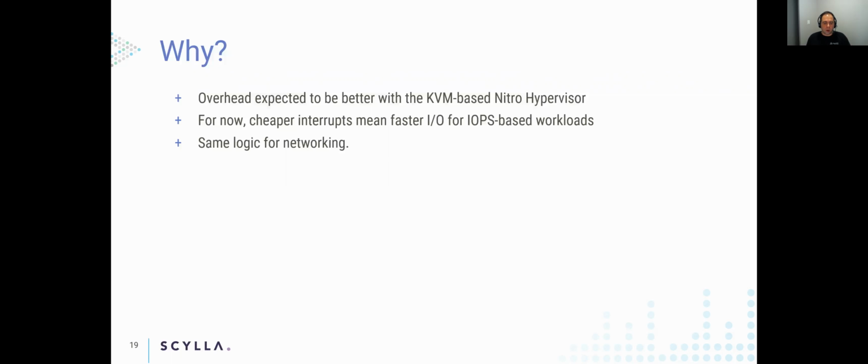And we see the same logic for networking. Both instances have the same capabilities for network, but what Scylla does is that for machines this big, we're going to isolate one of the CPUs just to handle network interrupts, so the CPUs running Scylla don't have to fight for CPU time with interrupt processing. And for the 16xlarge, we actually isolate two CPUs that belong to the same core, so we're isolating an entire core.